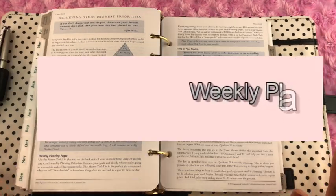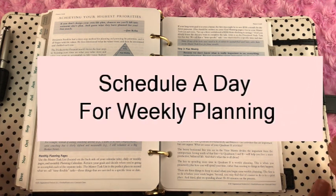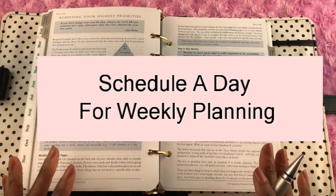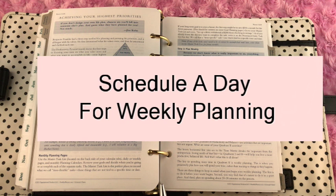These are tips for effective weekly planning. Tip number 1, schedule a day for weekly planning. I like to schedule Sundays for my weekly planning. Sundays I consider like a day of rest for religious reasons, and just also it's the day that I get ready for the work week. So Sunday evenings, I'm normally thinking about, okay, what am I going to wear the next day? I'm thinking about what I want to accomplish for the week, and I try to take a few minutes to sit down and do some weekly planning.